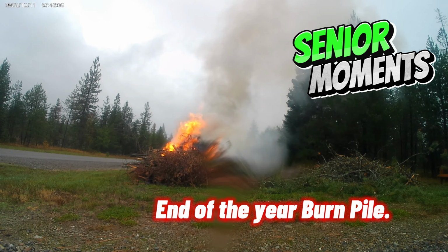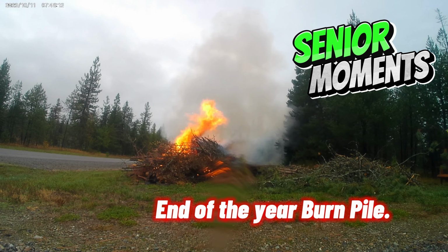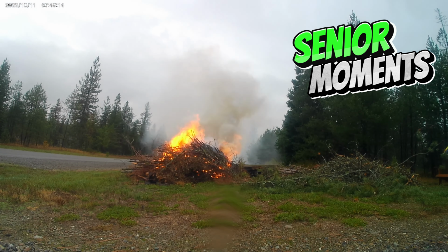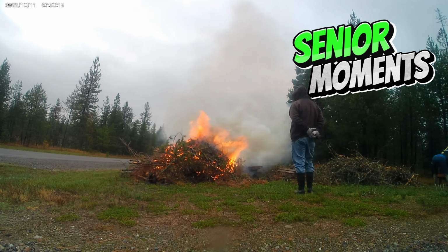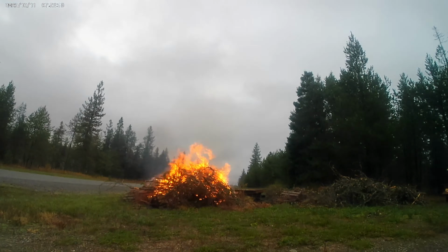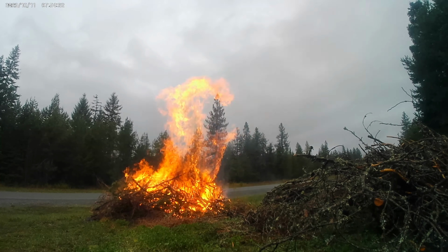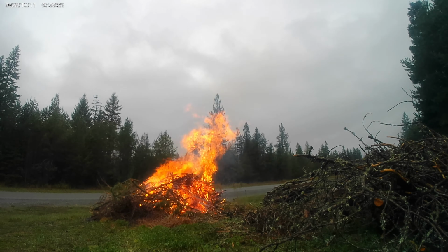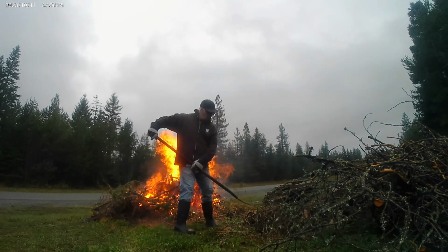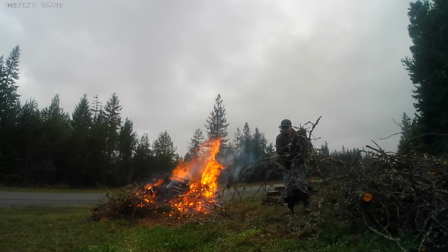Well, I wanted to share with you that twice a year I have to burn excess stuff on the property to get my property cleaned up. So this is one of two burns, one in the spring and one in the fall. This is cleanup from the debris that I can't chip or infected trees with the bark beetle.